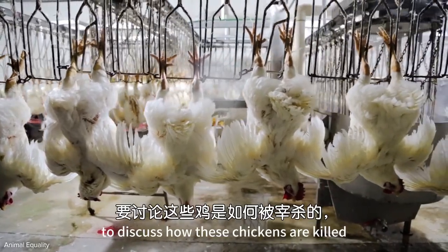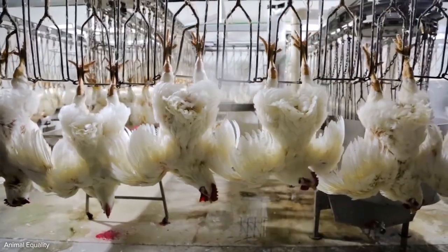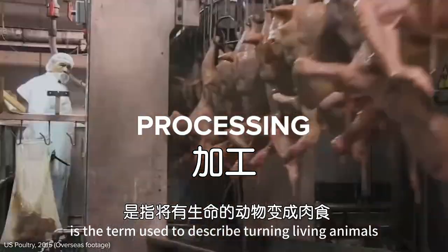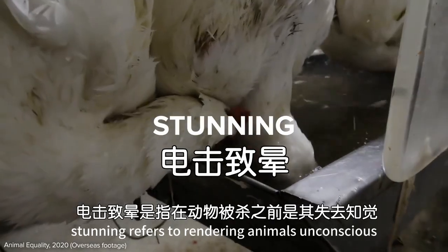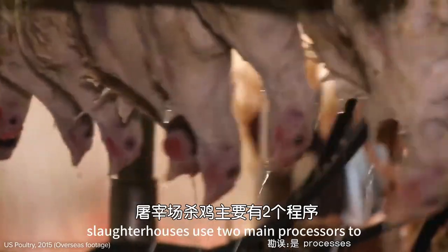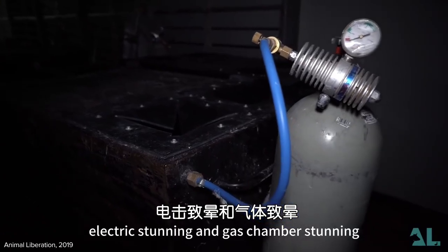To discuss how these chickens are killed, we need to understand the language that the animal agriculture industry uses. Processing is the term used to describe turning living animals into meat. Stunning refers to rendering animals unconscious before they are killed. Slaughterhouses use 2 main processes to kill chickens: electric stunning and gas chamber stunning.